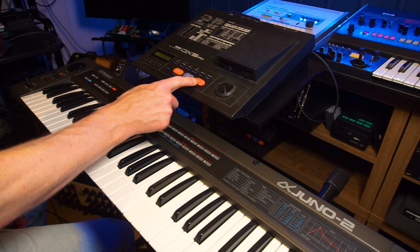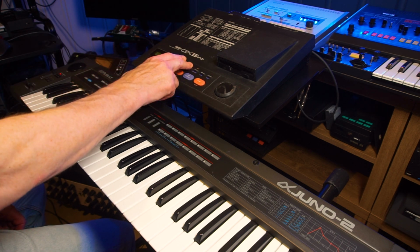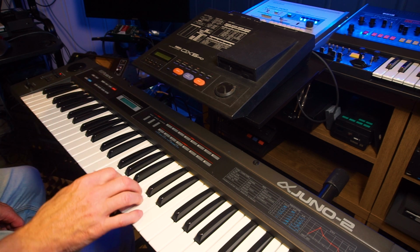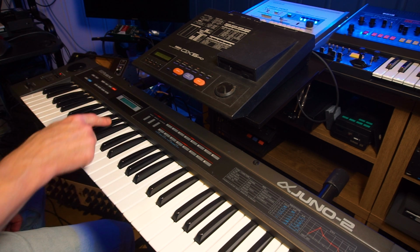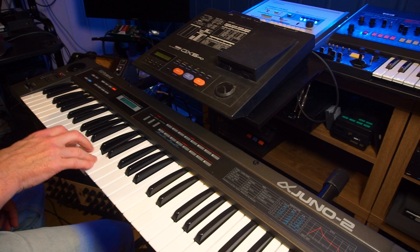So by doing this, I put this on track number 5 instead, and now I can use track 1 again for the bass part. And I've set up the bass part on the MIDI channel number 3, so I'll just change out the sending MIDI channel from the master keyboard from 1 to 3, and I'm ready for that bass part.